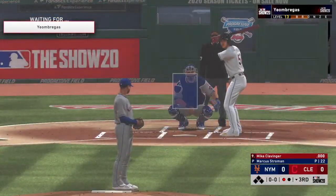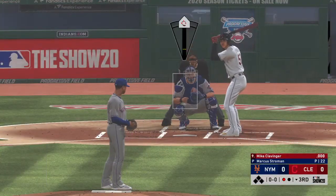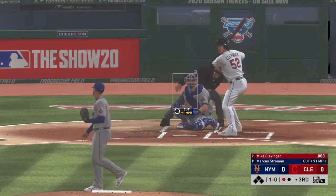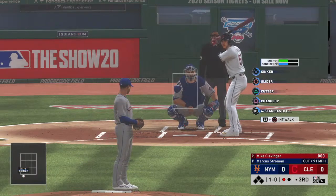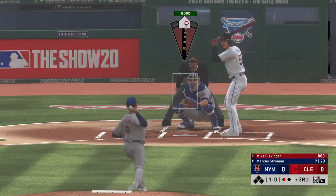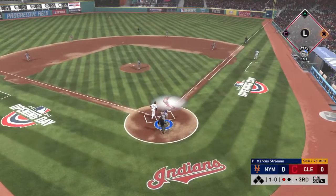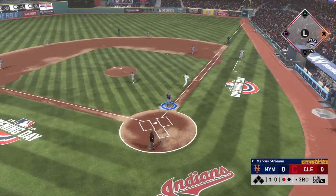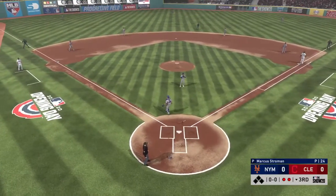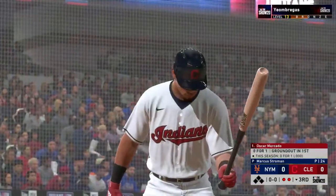Into the box, Mike Clevenger. He's ready. Here's the first offering. Check swing, but he held up in time. Ball 1. Now a swing, and he popped him up straight up, as this is right around home plate. And he'll stay with it to put it away as they get their man here for the second out.